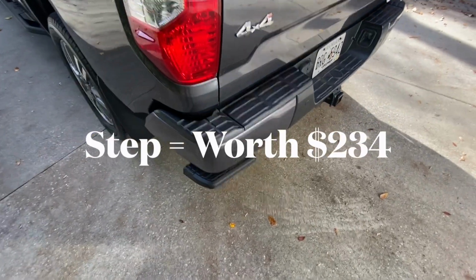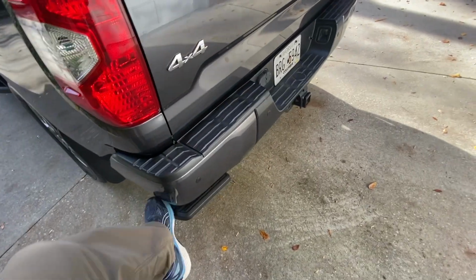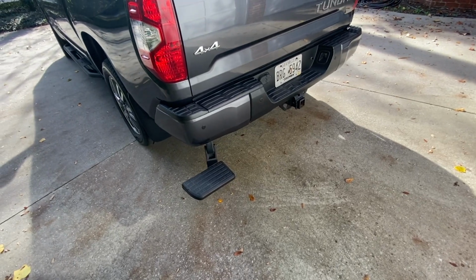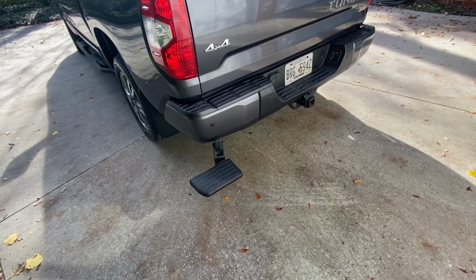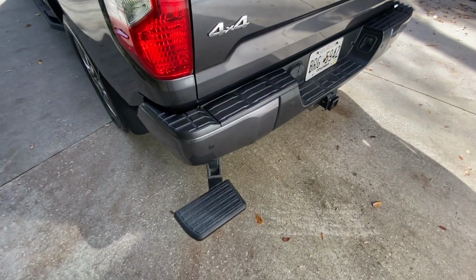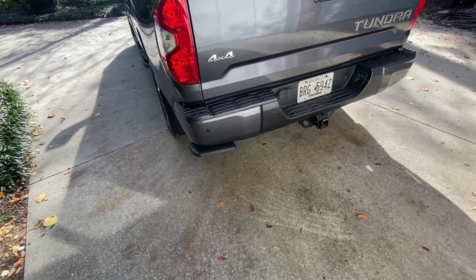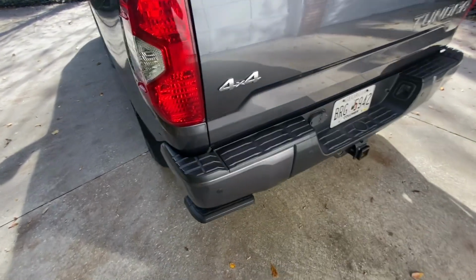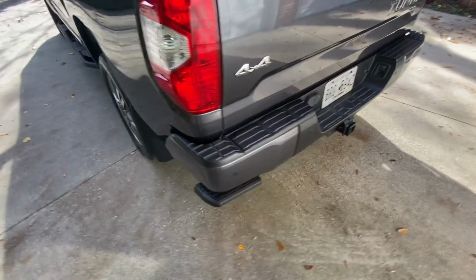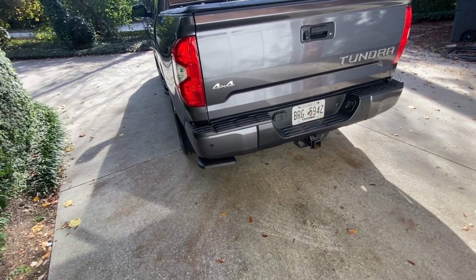One of my two most recent mods, this has been on here for about 2 years now. It's been very helpful for particularly my wife, but also when we travel, for getting stuff in and out of the bed, is the AMP Research step here. It's a mechanical step, which, believe it or not, I actually like better than a power step. The power step, I would worry about it breaking, particularly breaking in the down position. I don't know if that happens often or not, but I know that one's not going to. And it's that easy. When you want it, you literally just pull it down, and when you want it up, you just kick it up. It's a very nice, stable step. I would say it was definitely worth it for the $234.